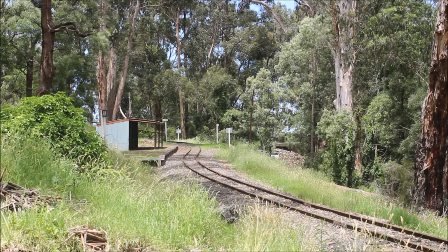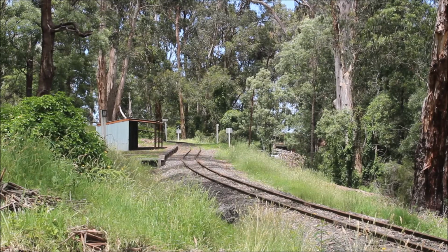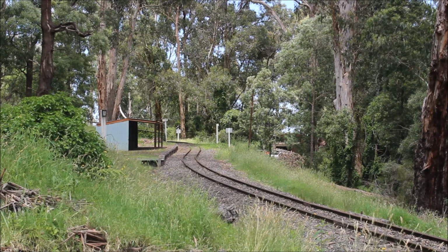Our last shot for the first test train of the day is at Selby, about 2 miles beyond Belgrave. This station has never been a regular stopping place on the Puffing Billy Railway, but is still a lovely scene.